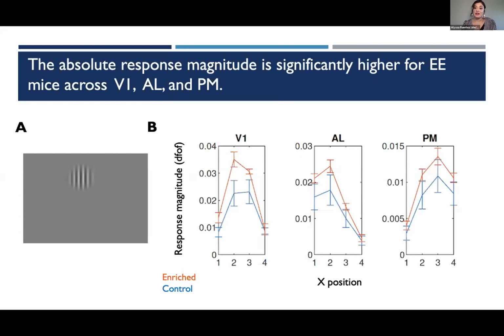This is some of the data that we have gathered in response to the patch grating stimulus. On the y-axis, we're looking at response magnitude. DF over F means difference in fluorescence, so essentially, is the brain glowing more? Because that means it's more active. And then on the x-axis, we have X position, which is just referring to the position the circle is on the screen, 1, 2, 3, or 4. In all three areas, we're seeing that the enriched cohort is responding more, so their brain is more active.